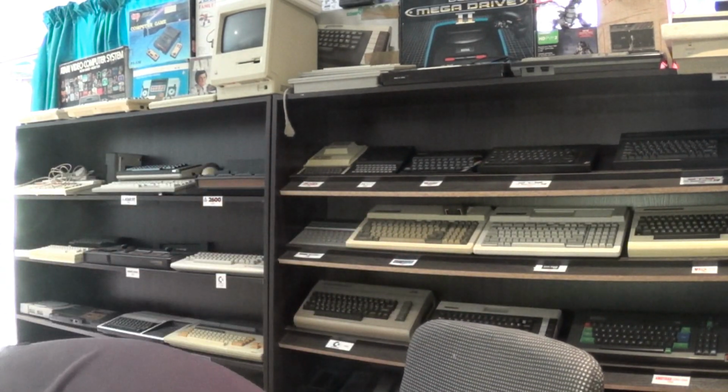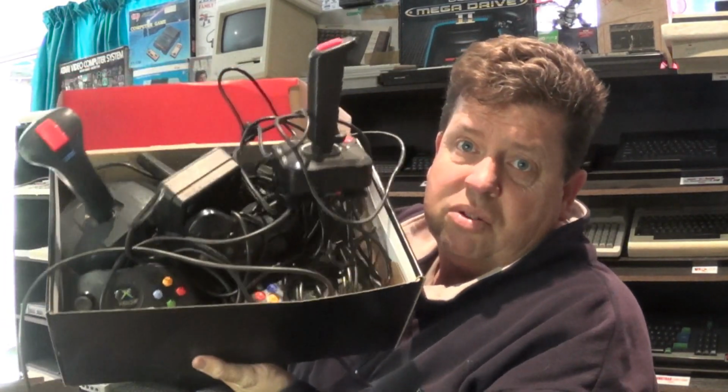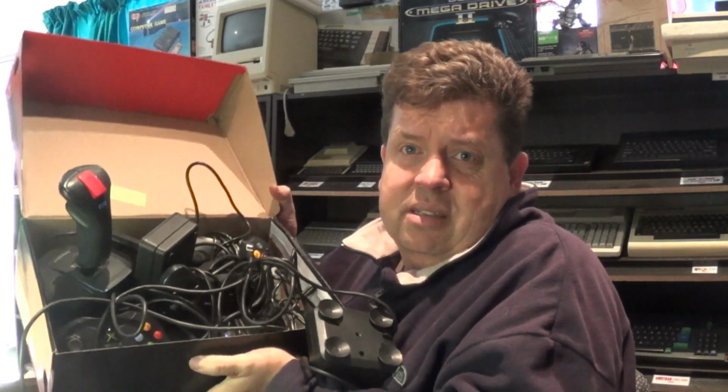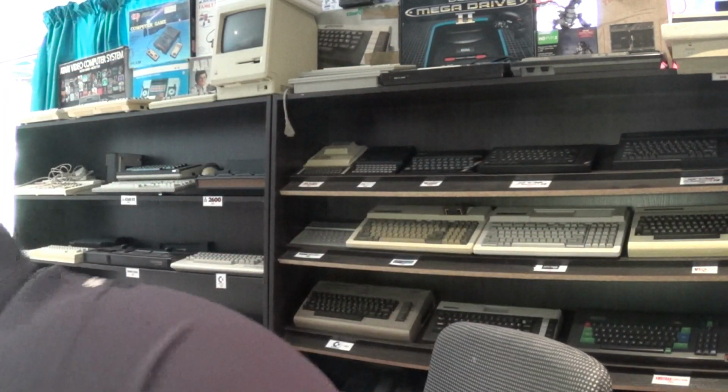And then a whole box full of controllers. I see there's 4 Xbox controllers here, joysticks, Mega Drive joysticks and so forth in that box. And then a couple of cords and so forth, and then a couple of games for the Xbox. So I've never played on the Xbox before. What is this here? Dead or Alive 3, Shenmue 2.